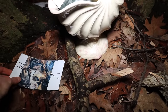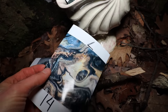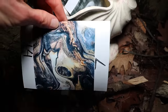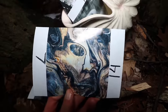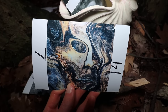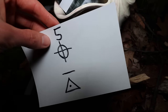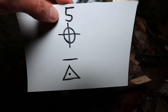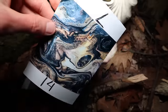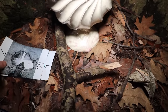Okay, so found that. What is this? This is just weird. Oh, yo, it kind of looks like a face. When you turn it around this way, it almost looks like a face, guys. So that says 714. And look, that is a 5. Oh, there's the crosshair again. So 5, crosshair, there's a line, there's a triangle with a dot in it. These are just strange. I want to take the photos with me for sure.